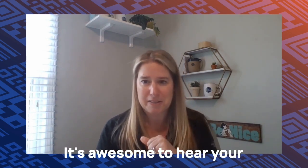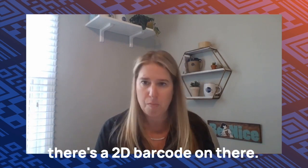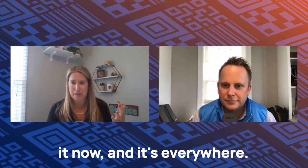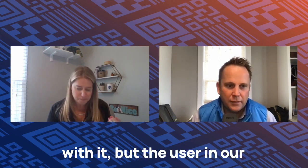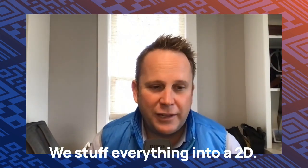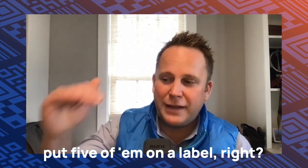It's awesome to hear your excitement too, because I'm looking at my soda can and there's a 2D barcode on there. We all are very used to seeing it now, and it's everywhere. There's so much we can do with it. When a user in our application creates a new label, by default, we stuff everything into a 2D. So they have to forcefully change to the 128, and then we have to put 5 of them on a label, right?